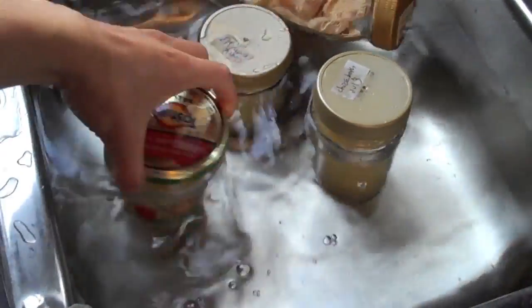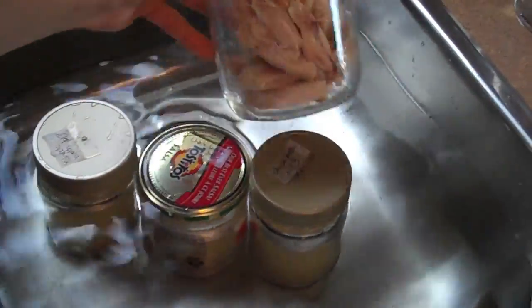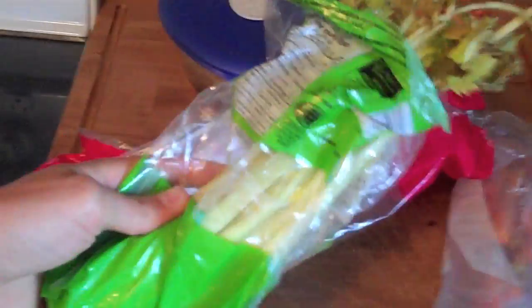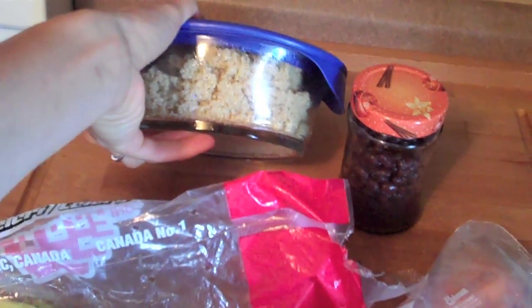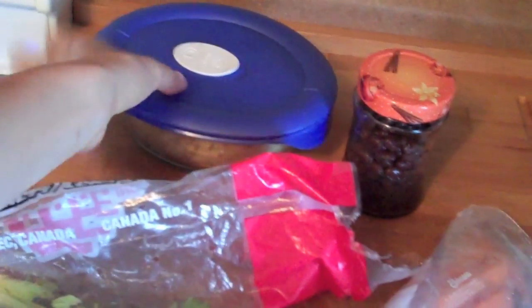Other than that, I'm also making some soup. This is chicken broth that I froze from the summer, and some chicken I froze that was too much from a chicken that we had. I have some celery, some carrot sticks to use up, some frozen broccoli stems, and some beans I'll throw in there too. And some leftover quinoa. Not the curry stuff I made yesterday, but just some regular stuff. Anyways, I'm eating well. I'm eating really well.